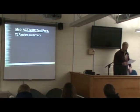Remember how to FOIL? First, outside, inside, last. There's an example there of something being FOILed. Factoring is the opposite of FOIL. You have to ask yourself, what would multiply to make x squared? What would multiply to make 2? What would add to make 3?